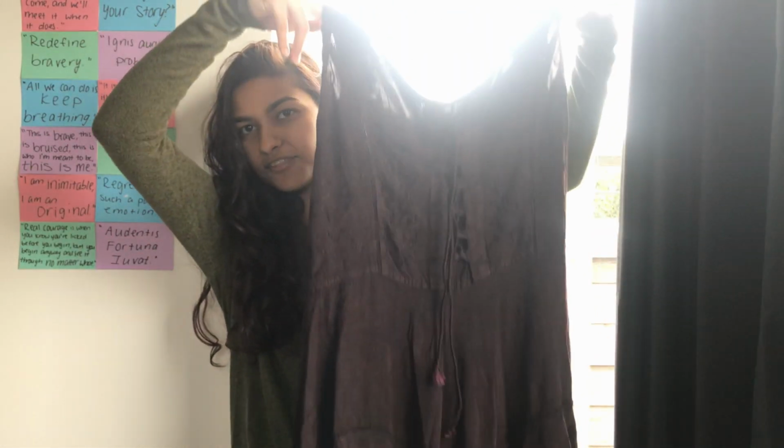So I think I've built up a pretty good collection over the years, just slowly adding things to my wardrobe that had that history cottagecore feel. So let's dive right in. This is my first outfit.